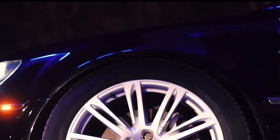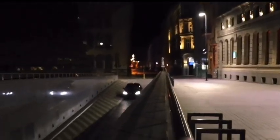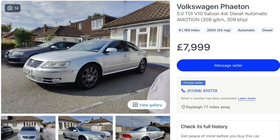it features a very cool engine, the TDI V10 used in the Touareg. This car produces 309 horsepower and has enough torque to pull a house down. This thing is a pretty cool car, very understated again, but still cool. Being such an obscure car, there are loads of examples under 10 grand.